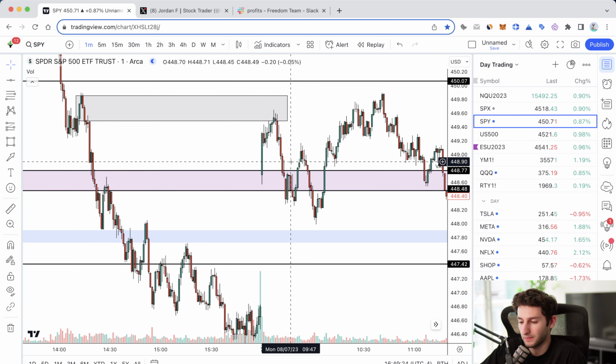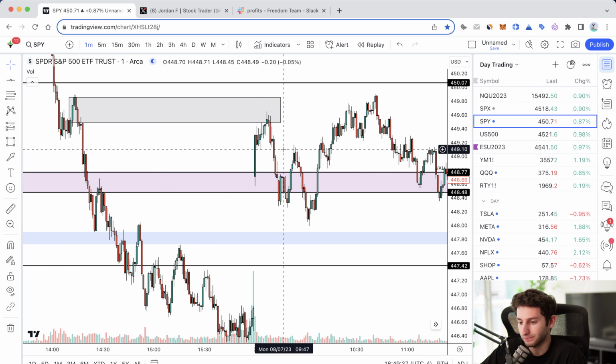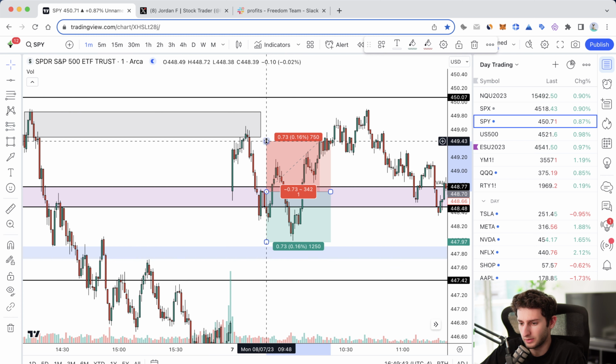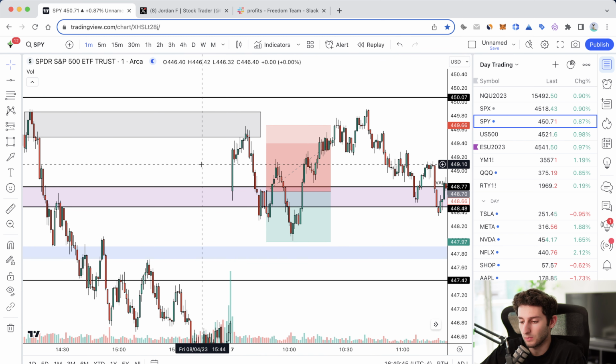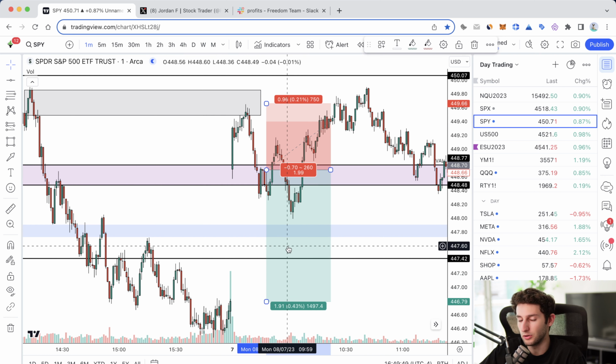Price pulls back. I get in around, I believe it was this pullback here. I get in short with credit spreads. So I ended up selling the 4505 SPX call, and I bought the 4510 call as a spread. I ended up getting a net credit. You can see I shorted right around here. My stop was above this high right there, and my target was down here at this gap fill level, almost a 2R trade.